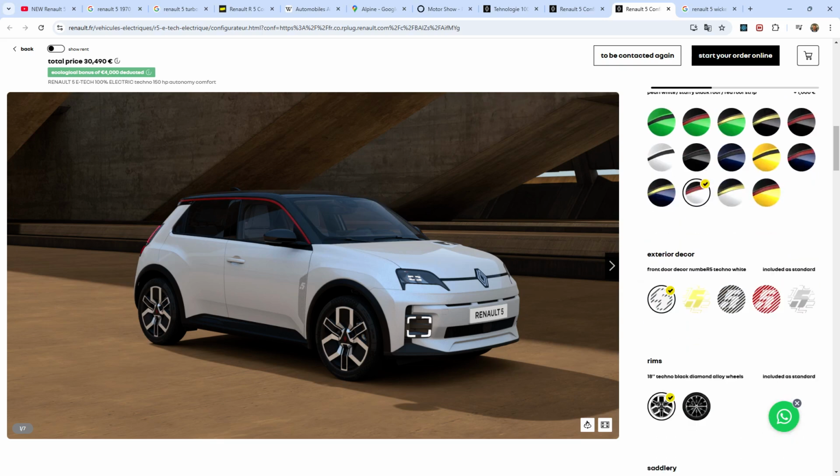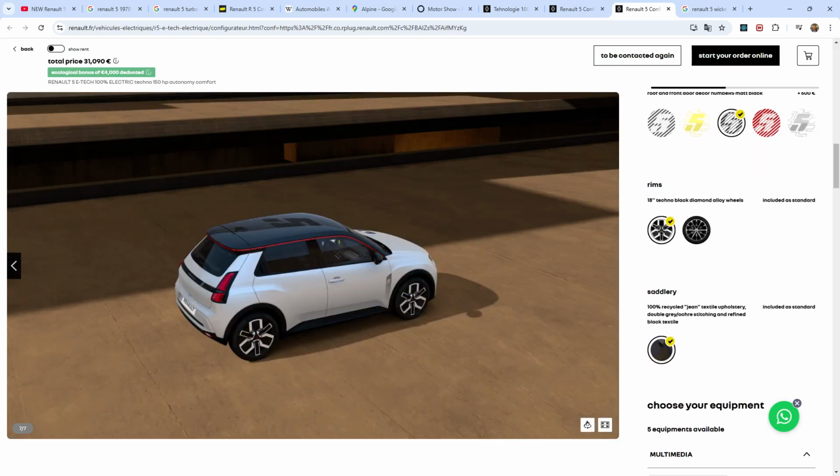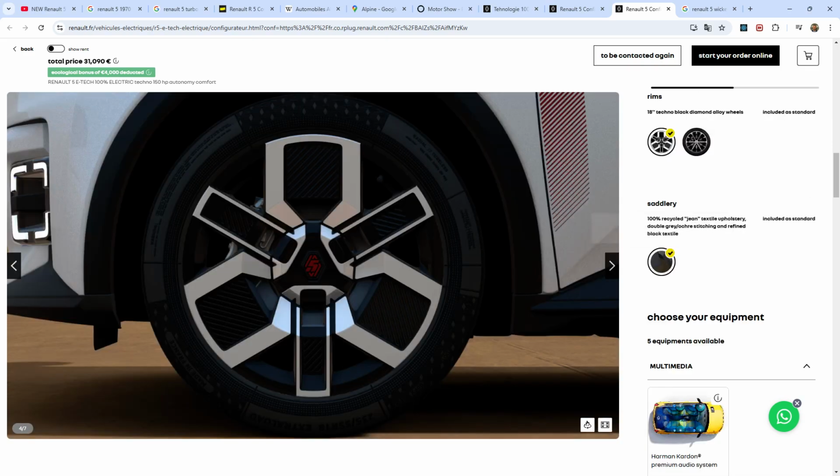And you can customize the badge on the side. You can customize the top roof number, or the stripes on the roof, just look at it. If you choose different roof stripes, it looks pretty cool. The wheels are 18 inch. You can choose from two types of design for the rims, and yeah, they look cool anyway. The car looks very good with 18-inch wheels because it's a small car and the wheels are quite big, and it looks really sporty.